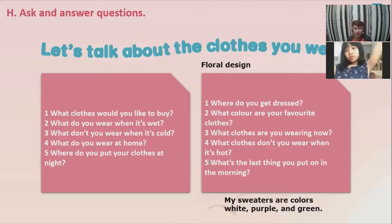Okay, now number five, what's the last thing you put on in the morning? I put a dress in the morning. Okay, so that's the last thing you wear, your dress. Is that correct? Correct. Okay, for me, the last thing I put on in the morning is my shoes, because I have to be dressed first before I can put my shoes on.